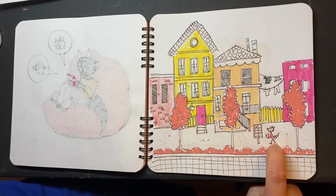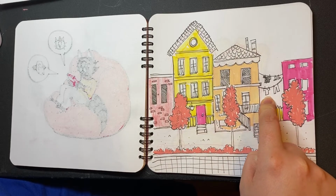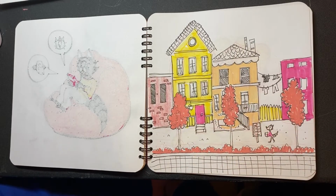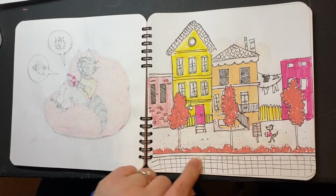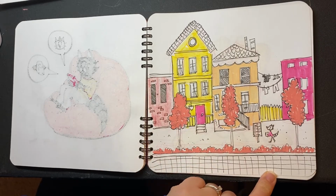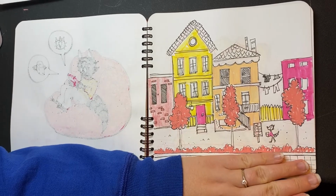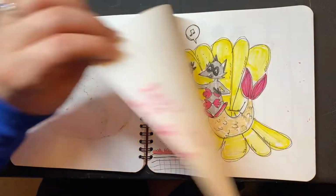So I have a raccoon instead of a dog. And I like the fence and the clotheslines. That's cute. I'm gonna have to remember that. But I like how this turned out. These were cobblestones that were done straight on, and I think it looks stupid. So if I could cover it up, that's what I would do for that one.